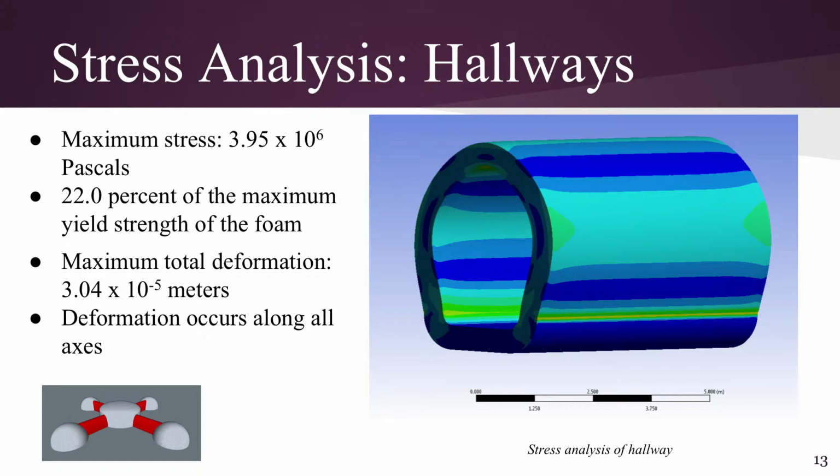So next, the hallways. The stress on the hallways, there's not a lot of stress. Again, only 22% of the maximum yield strength of the foam. The most stress is present on a ring around the bottom edge of the structure, where the bottom of the hallway that is attached to the lunar surface meets the top section that is freestanding, which again causes more strain on the structure.